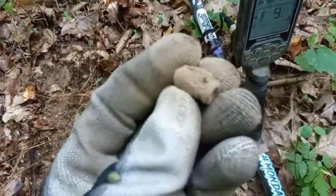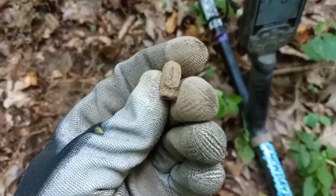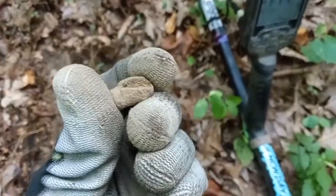This is coming up at 30, 31. It's going to be an old lead bullet. Definitely a hard hit.